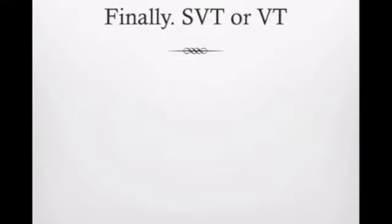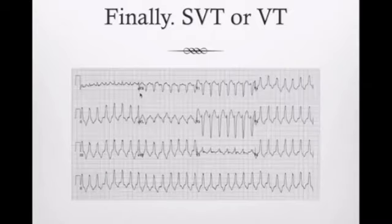The last thing I want to go over about AVR is the classic SVT versus ventricular tachycardia. There are a lot of criteria in order to distinguish between SVT and VTAC. None of them are absolutely 100% correct. I'm going to do a whole lecture on trying to distinguish between SVT and VTAC, but the quickest way that I found to do it is by using a certain type of criteria and by using AVR. And that's what this lecture is about, AVR.